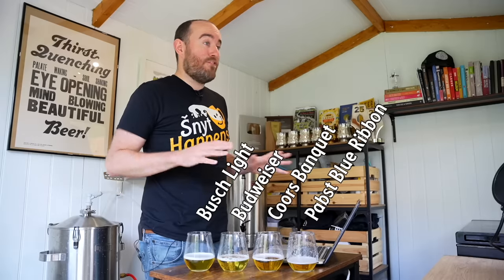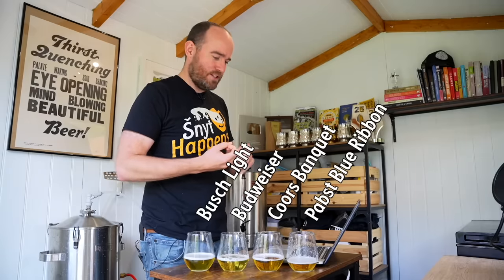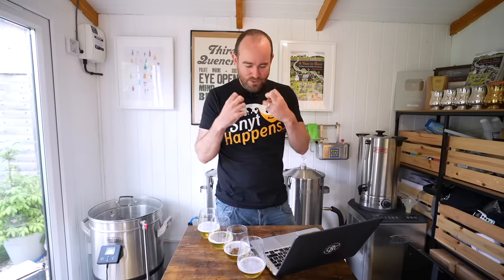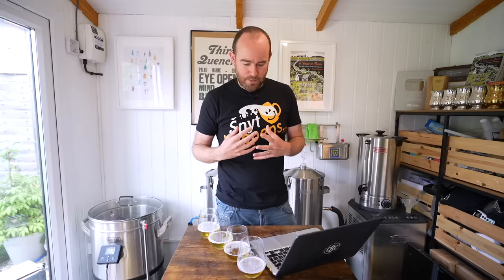Wow, that's a totally different beer to the first four. Definite bitterness, definite malt depth and character. A little bit earthy, a little bit of postage stamp. I need to work out what that chemical is that sort of coats my tongue, makes me feel like I'm sending a letter to my gran.